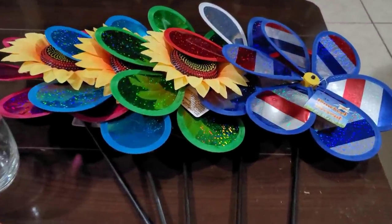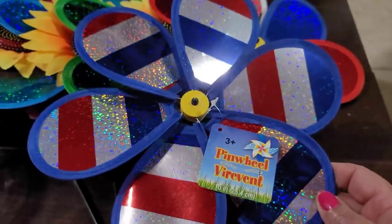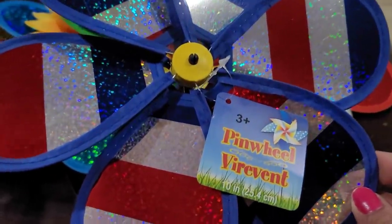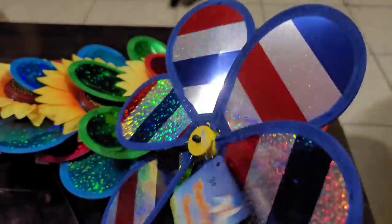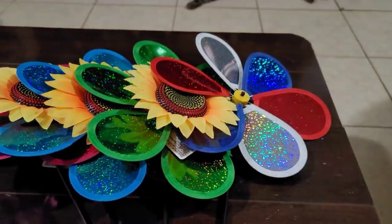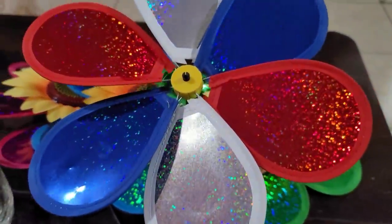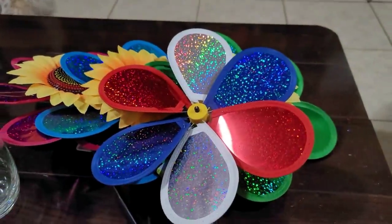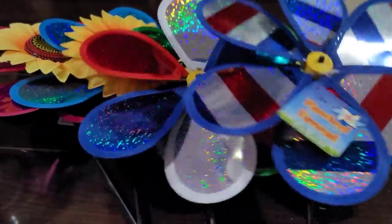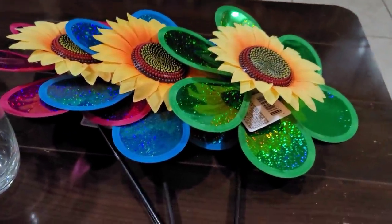Okay, then I also picked up these cute little, what are they called? Pinwheels. Yeah, there it is. I got this one in the red, white, and blue with a little bit of silver. Really cute. And then this one, a little different pattern. Well, this is more solid. That's solid. And this one's striped. So it's a little bit different. And they had a whole bunch of different ones.